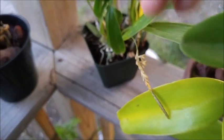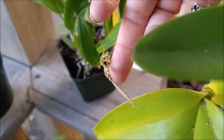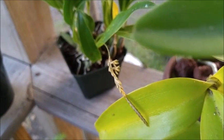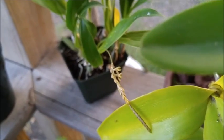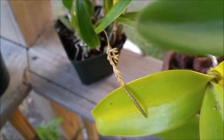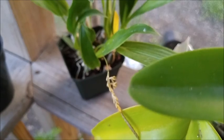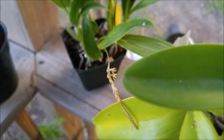I wasn't expecting a spike on this little guy, but I think it's just the coolest little bloom. I've been wanting a Dendrobium with orange flowers, and when I saw this one with its orange flowers, I knew that I had to have it. So if you like orange and you like Dendrobiums, then get yourself one.